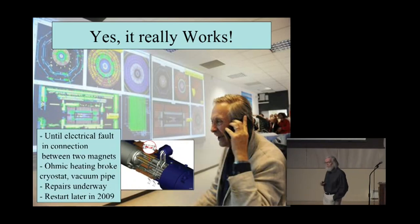Unfortunately, it didn't work for very long. A few days after we started up, there was an electrical fault in the connection between a pair of these magnets. This electrical fault heated the connection up. That heating melted the connection. It broke the vacuum pipe. It broke the cryostat. The liquid helium became gas. Big problems. So these are now being repaired. The last damaged magnet has been put back into the tunnel. And later on this year, we will restart operations. Considerably warier and wiser, I expect.